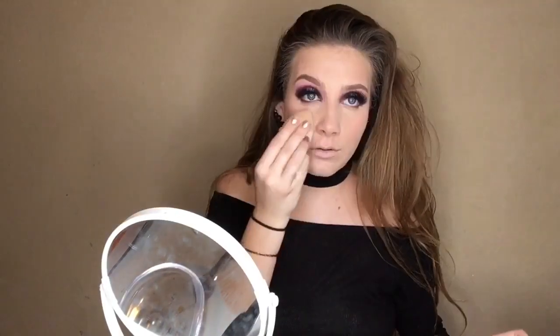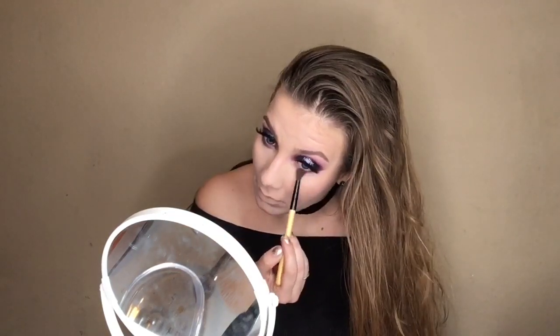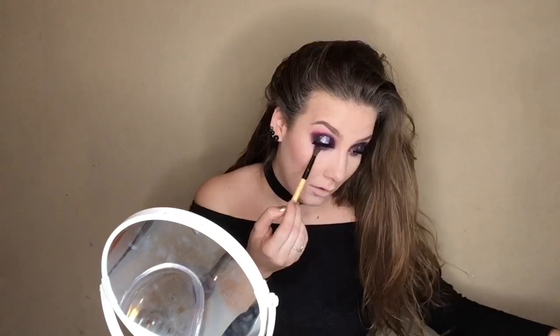Now we are going to set the face. And we're going to dip back into the palette, and we are going to take the pink and the purple. And then we're gonna tight line and do the waterline with the Maybelline New York Lasting Drama Waterproof Gel Pencil, and this is just black.